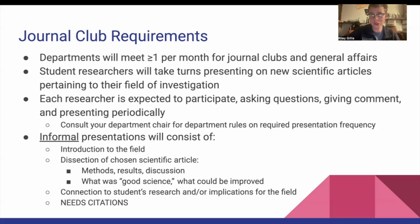You will need to consult your department chair for department rules on required presentation frequency, as some departments are much larger than others. And so the frequency at which the members will present is going to contrast there. So just discuss with your department chair.